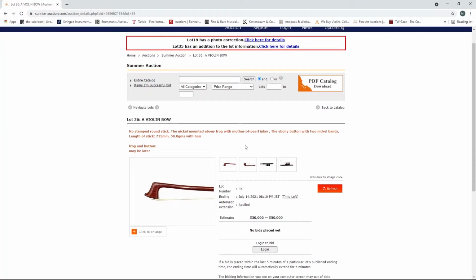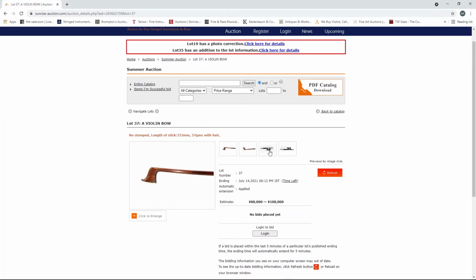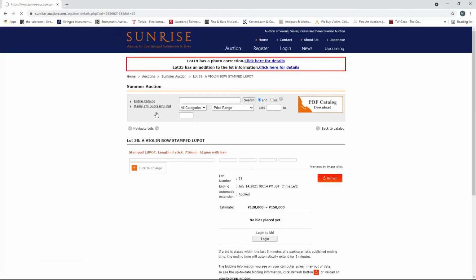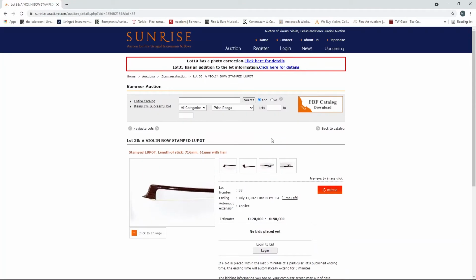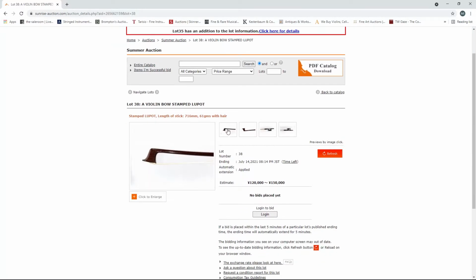A violin bow, not stamped. Ebony button. Nickel mounted. Carry on. A violin bow. Not a great deal of information there, but I'm sure if you contact them. And just to say also, this auction is due to finish on the 8th of July, which is tomorrow. No, ending July the 14th. Okay, it looks like they've extended this a bit from what I thought. So still going on until July the 14th then.